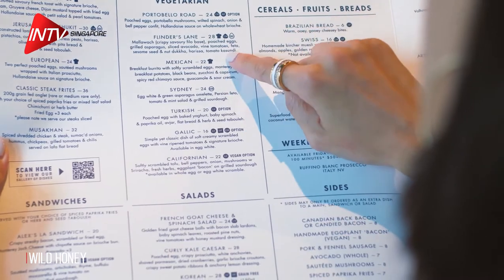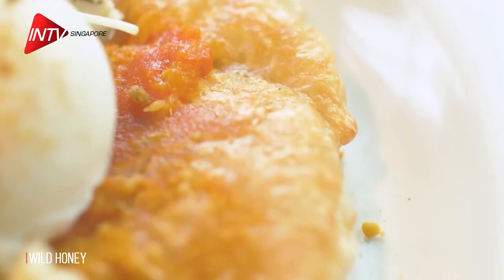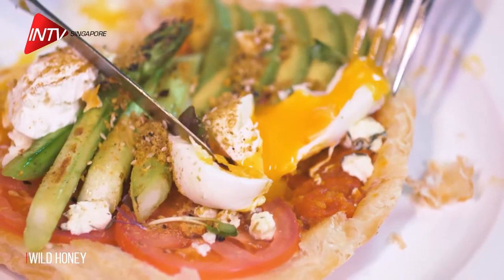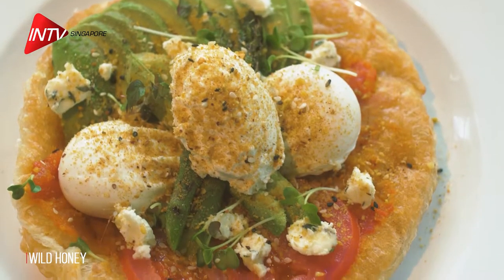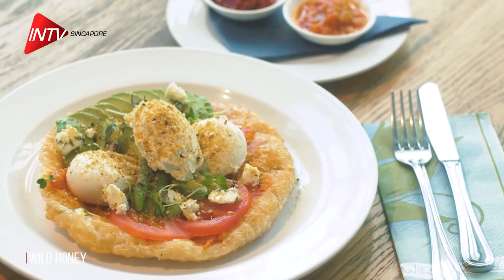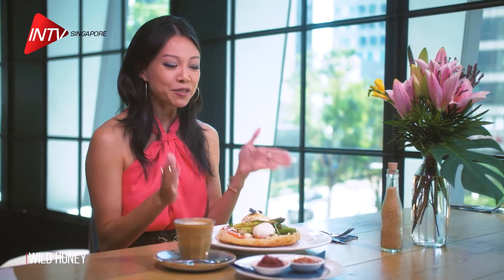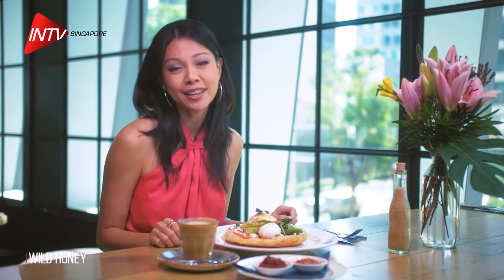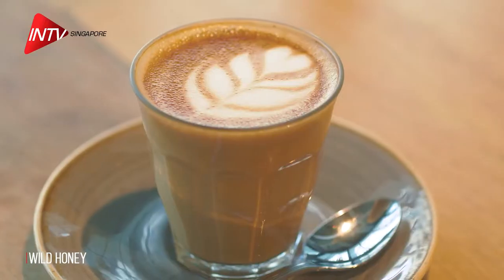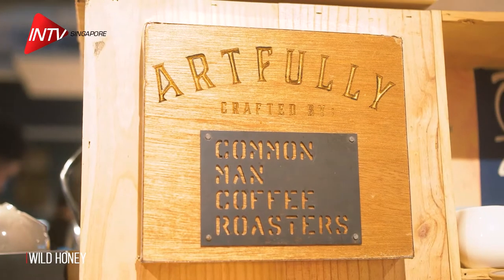If you fancy something vegetarian, there's a huge range to choose from. Today, I'm having the Flinders Lane. It comes with a crispy base topped with perfect poached eggs, grilled asparagus, sliced avocado, spicy tomato, and sesame seed and nuts for an added texture. Highly recommended for brain food lovers. And I always pair my breakfast with a cup of excellent coffee from the Common Man Coffee Roasters.